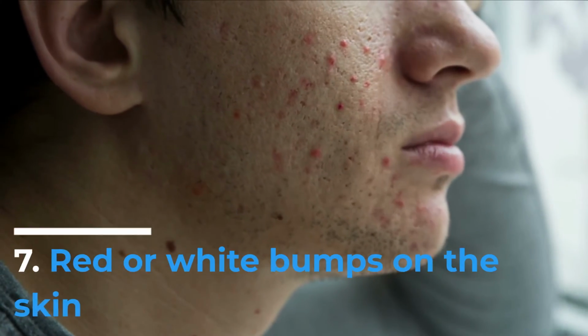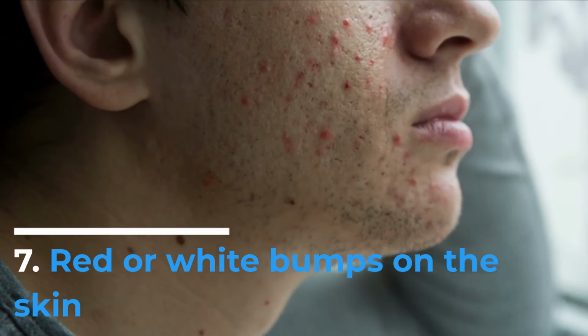7. Red or white bumps on the skin. A condition known as keratosis pilaris manifests as goosebump-like bumps on the cheeks, arms, legs, or buttocks. The bumps may also be accompanied by corkscrew or ingrown hairs. Often, it develops during childhood and disappears in adulthood. It is still unclear why these bumps appear, but they may result from too much keratin production in hair follicles. The skin becomes red or white with elevated bumps.